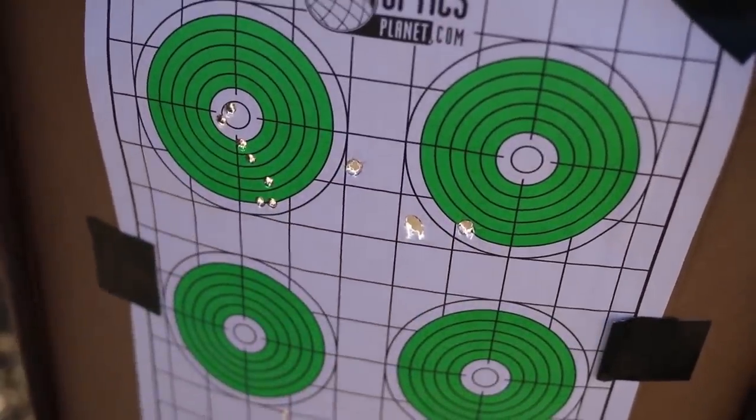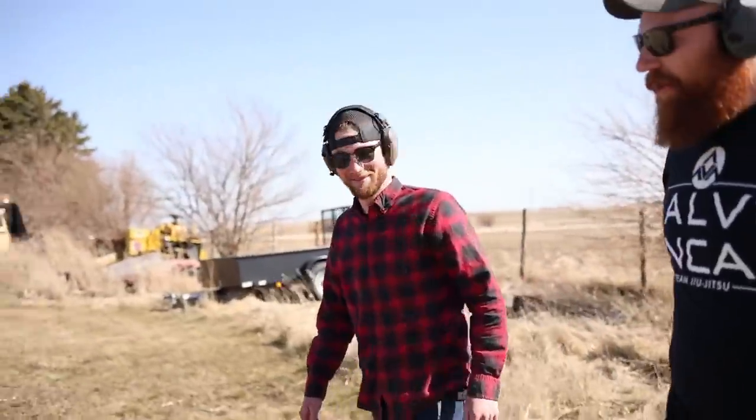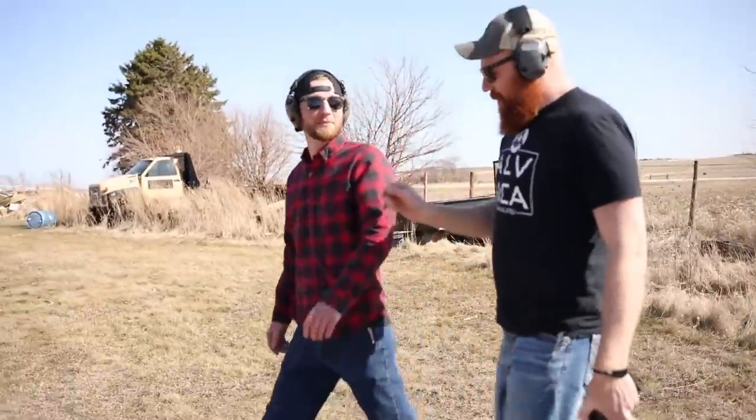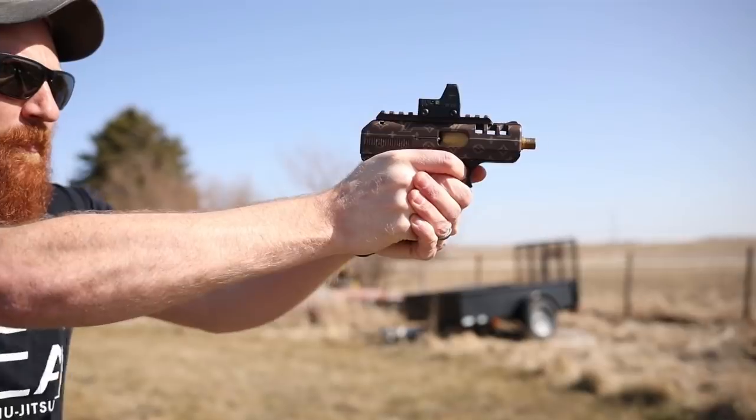I'm not sure what to do with that. That's stellar work. Let's try to shoot three more. Okay. Tell me you don't want to go shoot competition with that thing. Well, you don't think about it because the slide's so high, but it bit the shit out of me on the first shot. Because I'm trying to choke up on it, you know? I got to get a revolver grip.